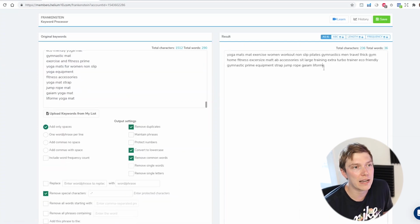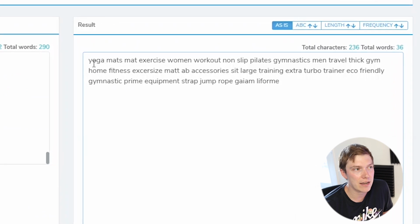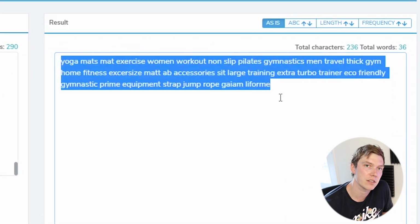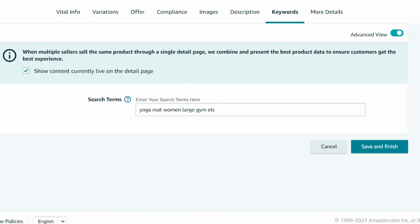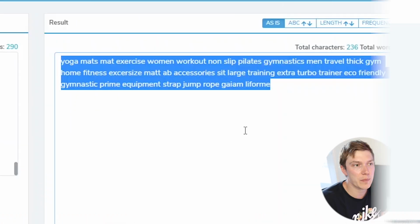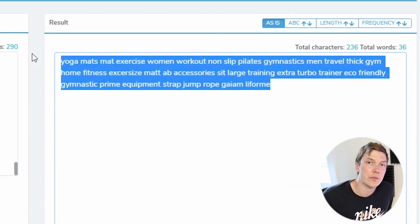And then if we scroll up, you can now see all of the keywords that we need to be putting into our listing. So we need to be putting these into the search terms section, which is in the back end when we're setting up our listing. And I'll show that on the screen now. And you also need to be ensuring that all of these keywords here appear in your listing itself when you're writing the title, the bullets, and the description itself.